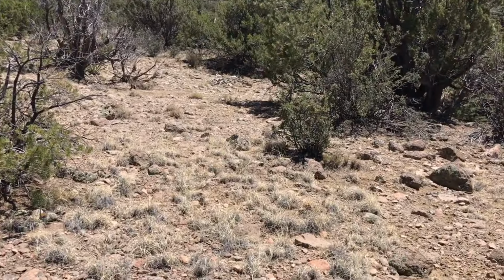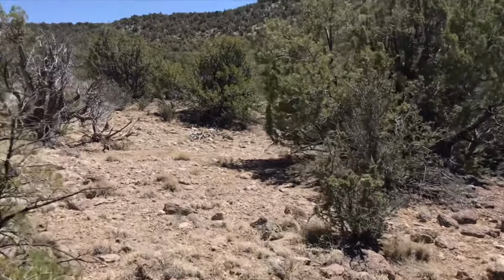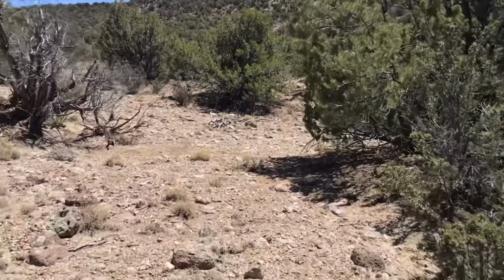Sunday morning, we're in a new spot, and I'm not sure if this is some bones or an antler, but I'm gonna walk up on it.